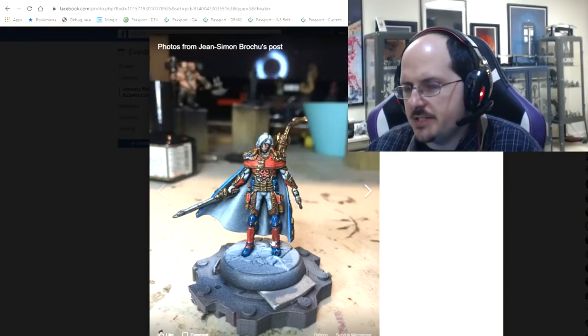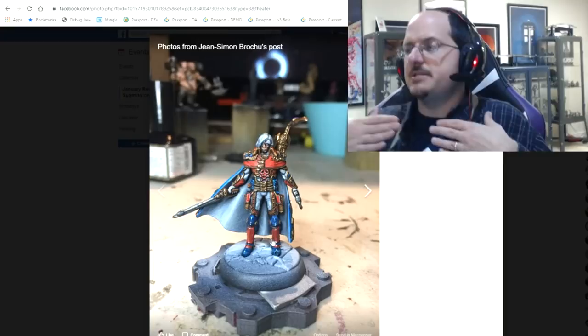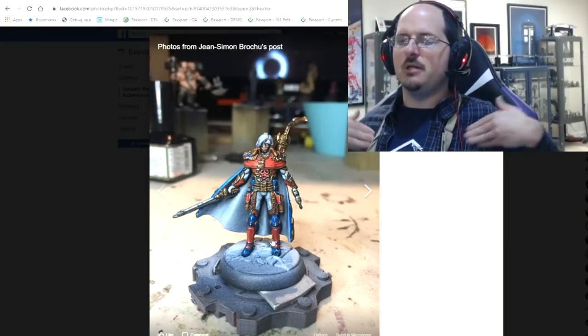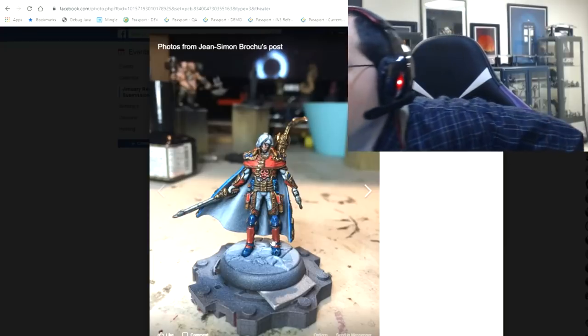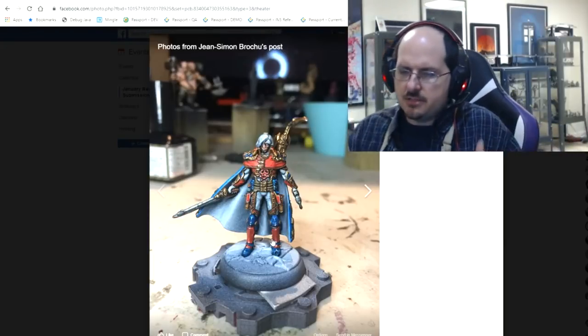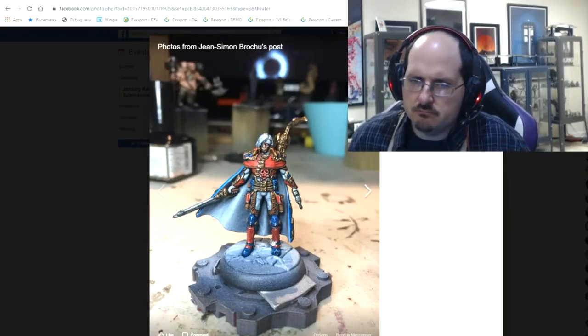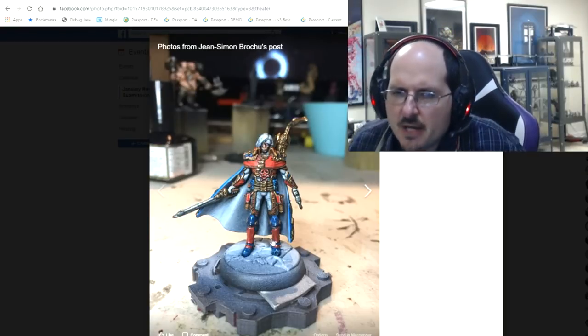Higher highlights and deeper shadows. So again, up here on the chest, like I would pop this out here and shadow this in here a lot more. The more we bring those shadows into the red, I think the more in line this piece will feel. So that's kind of my honest advice for you.